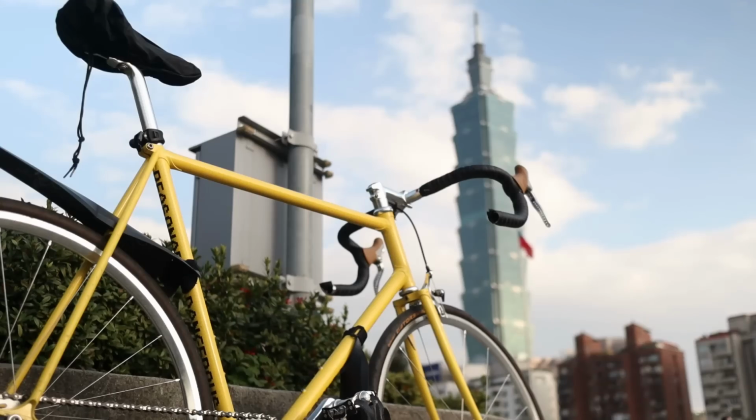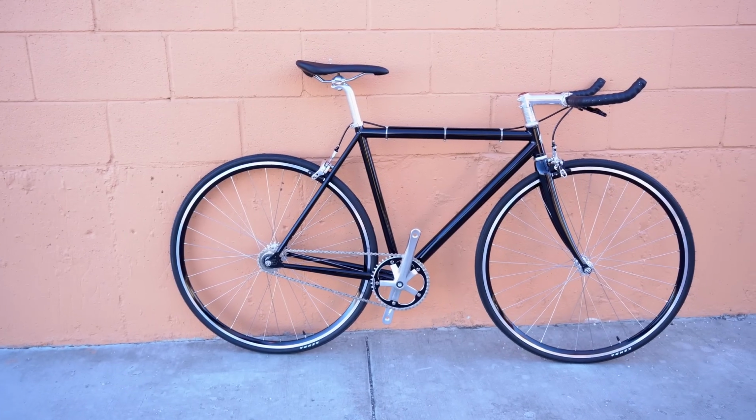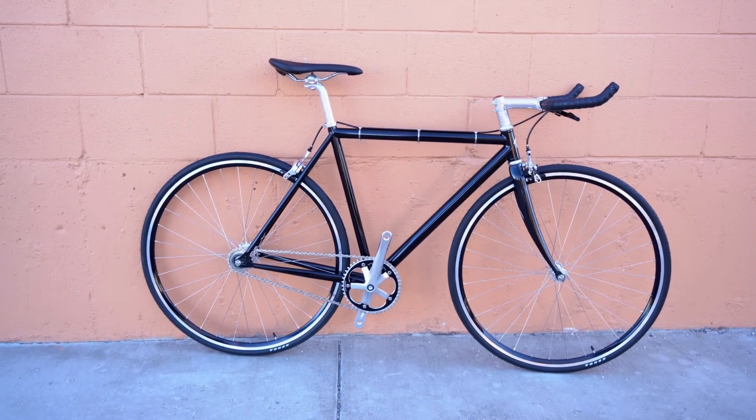We love riding steel, that unique ride feel, the bomb-proof durability, and that classic timeless look. It's a material that's been around for thousands of years, and it's the first material that bicycles were made out of, and it continues to evolve with new innovations. Yet all steel frames aren't the same. There's a number of factors that distinguish them: the design, the fabrication, and the type of steel tubing.